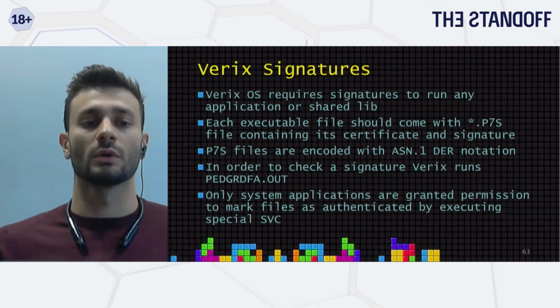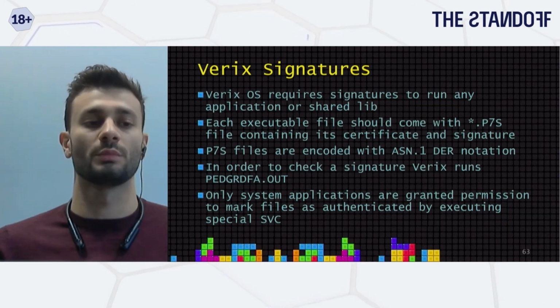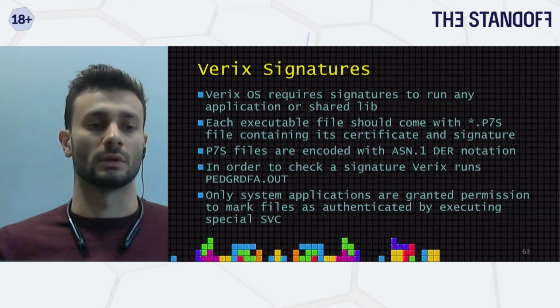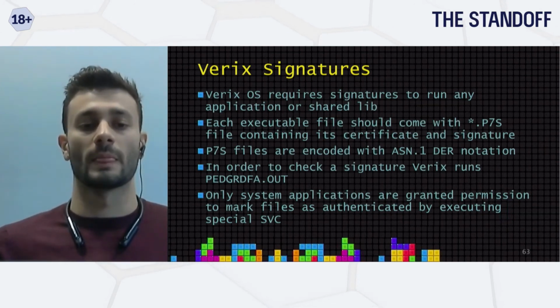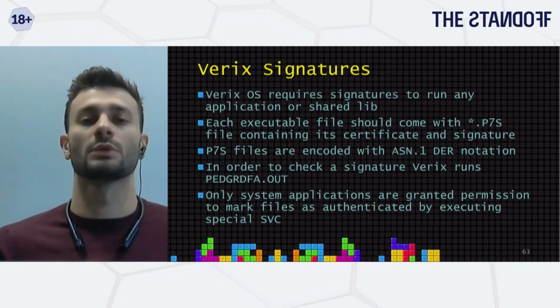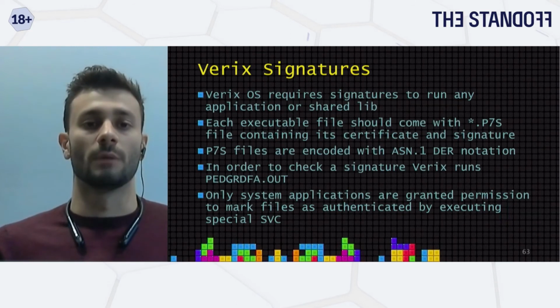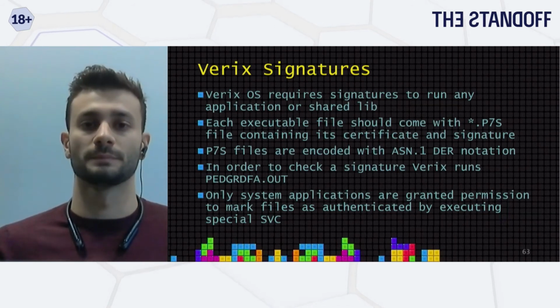The .p7s files are encoded in ASN.1 notation, and in order to check a signature, the Verix operating system runs a special system utility called padgrdfa.out. And only system applications like the padgrdfa.out application are granted permission to mark files as executable by calling a specific SVC. We call this SVC set authenticated, because this supervisor call is not documented and has no name for developers.